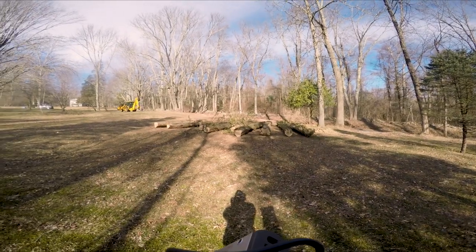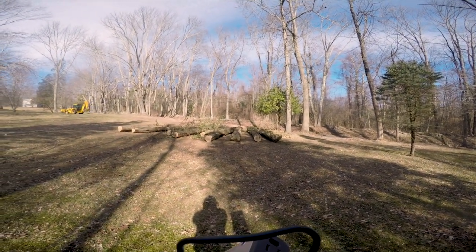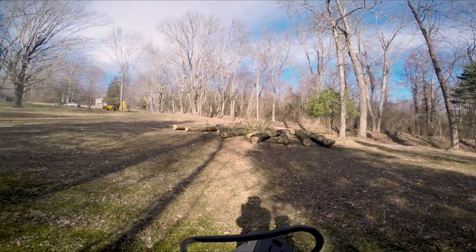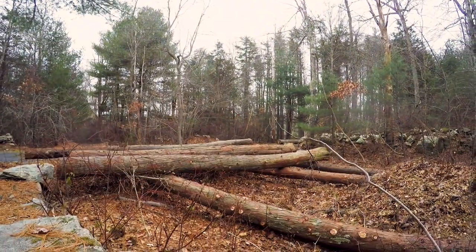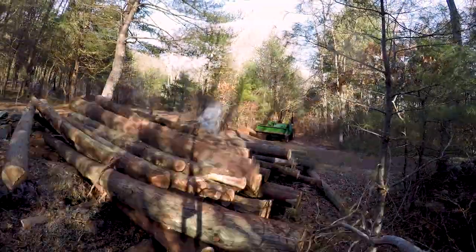So yeah, we got a good pile of locust logs there. So hopefully that'll get us some shear strakes and some rub rails and some other fun stuff. So, with all that wood cut and piled up, we just need to work on getting them transported to our yard for milling.